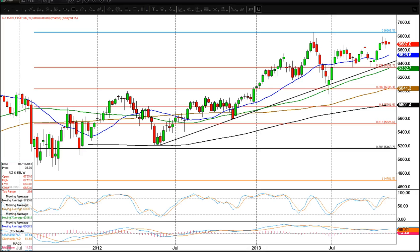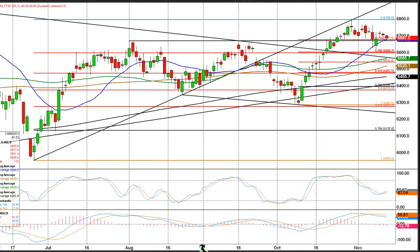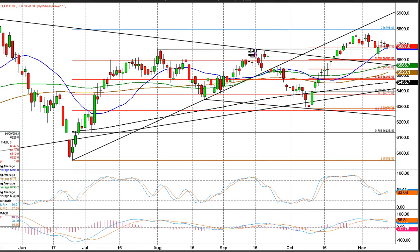I don't think this is anything to get too bearish about, but if we just flick to the daily chart now, here we go. There's all sorts of trend lines all over the place, but you can see as we rallied back up at the end of October, although we didn't manage to get to the previous peak, which was seen in May, we certainly hit that quite long-term trend line. That trend line goes back to the 25th of June, so it was quite a good trend line. We hit that, and that capped it.